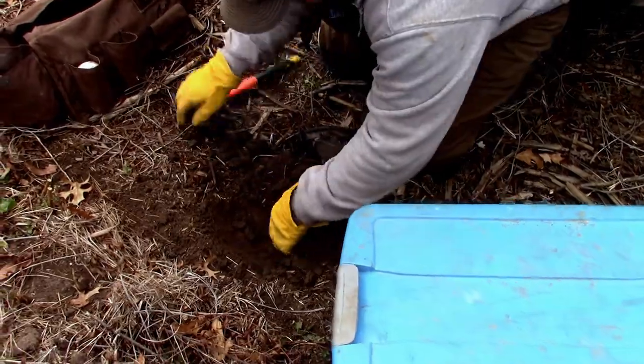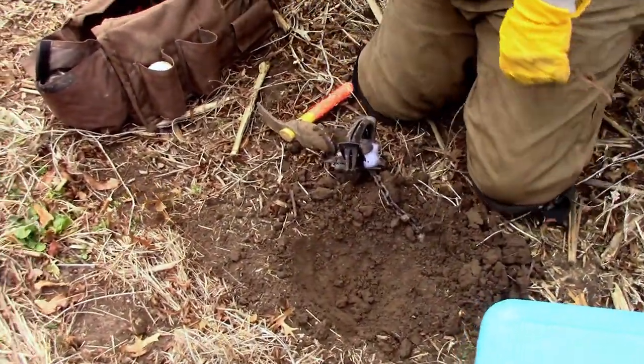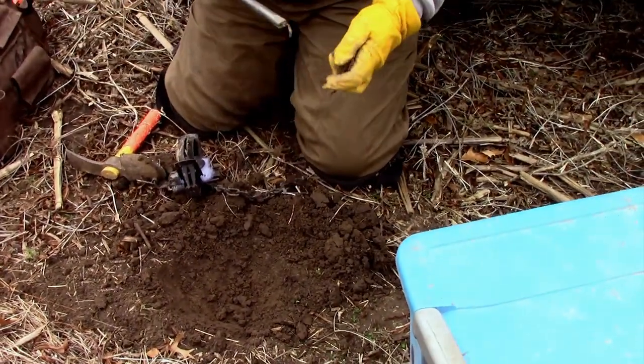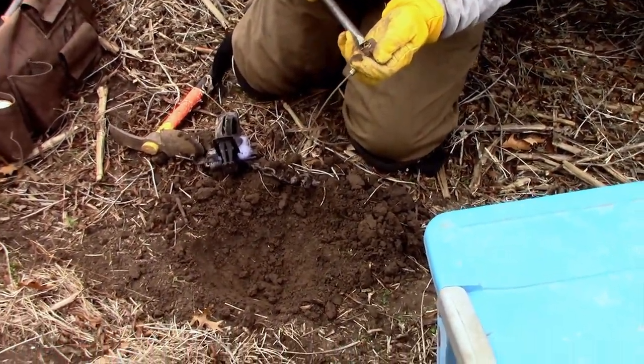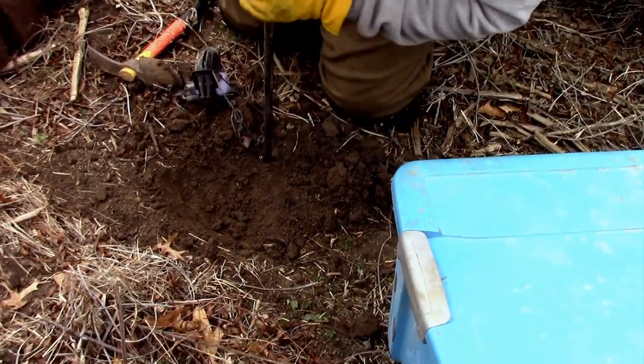Usually a bobcat, if he's around a certain area, he'll have multiple toilets, but he's not like a coyote. He doesn't drop one in every single spot he goes to. He doesn't mark his territory. This is where he marks his territory, in each one of these little toilets. If you can find one of these, they're absolutely gold.